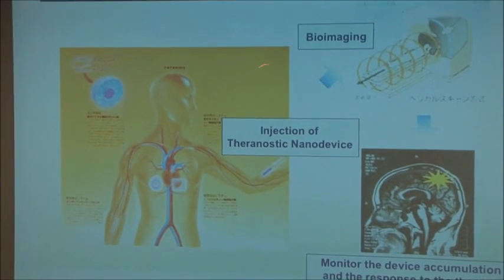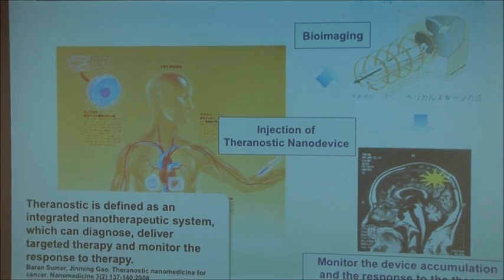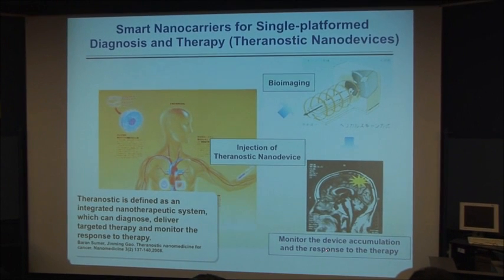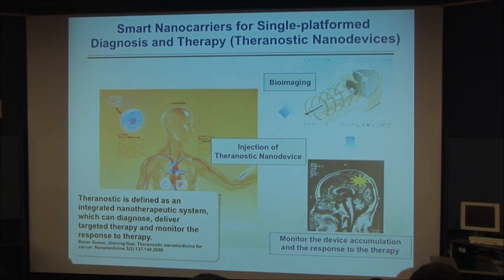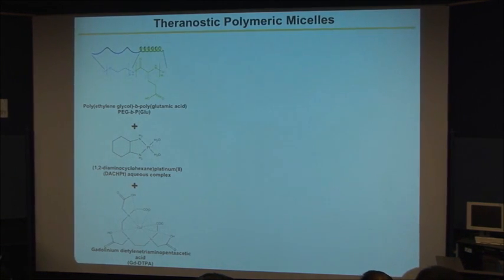Further, by incorporating imaging reagents in this nanocarrier system, we can make a Theranostic Nanodevice. That means a single platform device for therapy and diagnosis. And eventually, we can see the accumulation of carrier systems in tumors and also monitor the device accumulation and the response to the therapy. So we prepared this kind of Theranostic Nanodevice based on our dahaplatin micelles.